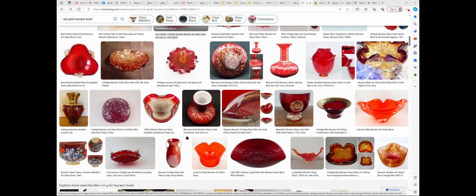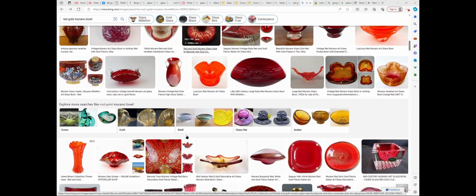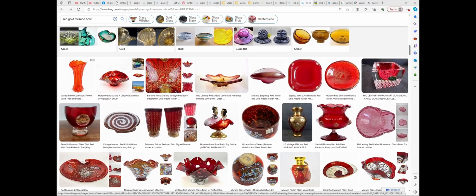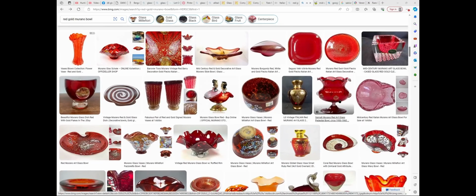Yeah, and I did some other searches as well, and nobody's getting much closer than that. They're just throwing that word out without any evidence to back it up. This one is saying Salviati, and it's quilted and it's got the prunts, but it's got a very different look to it. It's finer glass, which makes me think this is closer to what I expect from Salviati than what we were looking at, which is quite thick. So this is what they might be basing that story on.